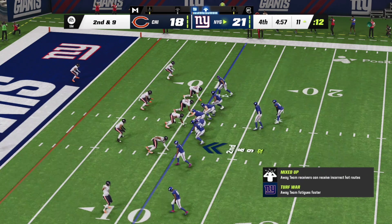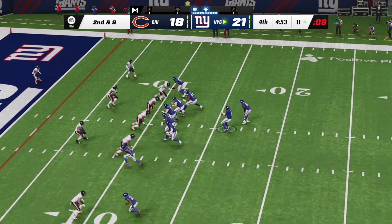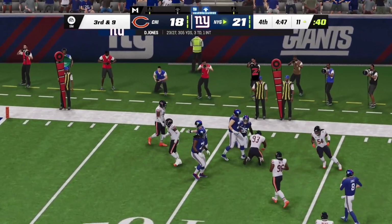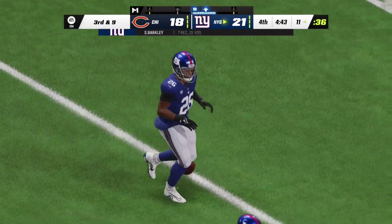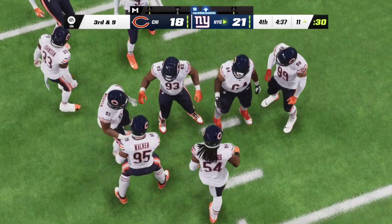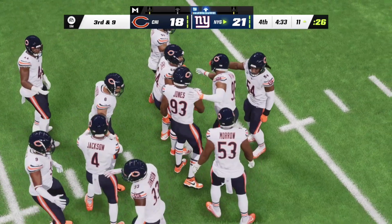This drive's taken more than 3 minutes off the clock already as they come up on 2nd down. Looking to throw. Jones. They'll set up the screen to Barkley. Nothing on the screen that time. Now it's third down. As a defense, you're more balanced when you're in zone coverage because you're able to keep your eyes on the quarterback and see the play develop in front of you. They're able to keep the quick pass in front of them and stop it right at the line of scrimmage.